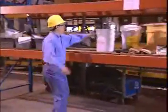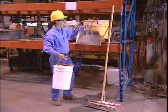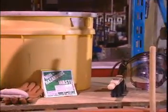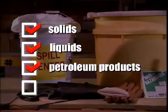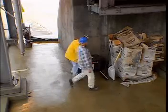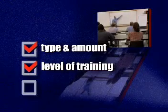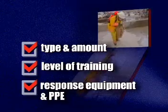Know where the nearest spill response kit or cabinet is located. Know the supplies and materials it contains and how to use each of them effectively and safely. Understand what types of spills each kit is designed to handle: solids, liquids, petroleum products, acids, or caustics. Your responsibility for spill cleanup will depend on the type and amount of material spilled, on your level of spill cleanup and response training, and on the types of spill response and personal protective equipment available to you.